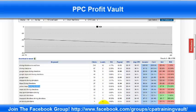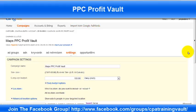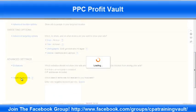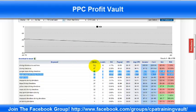Keeping that in mind, what I might do is look at these clicks here, like 79 clicks with 0 leads. As you can see, Google is in all of these, and people searching for Google Maps and driving directions clearly are not converting. So what I'm going to do is go back into Bing Ads, and in my settings for this campaign, I'm going to add Google as one of the negative keywords, because that's clearly a keyword that is not converting. So I just come down here into negative keywords, and I just want to enter Google in here.